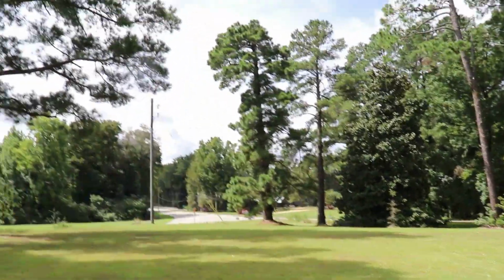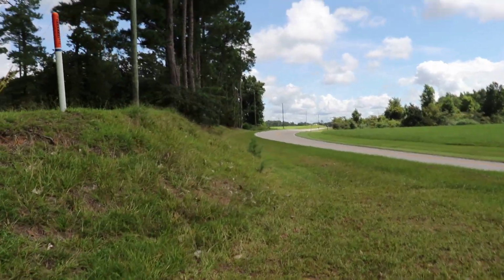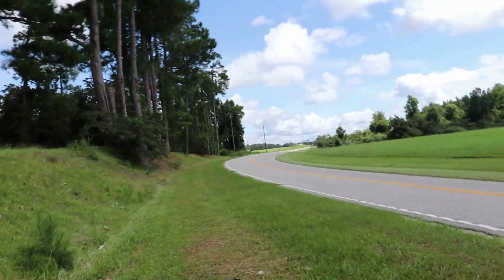So I'm walking to the edge of our property where the two roads fork. So you saw us drive in from that side of the property. This is what the other side looks like.